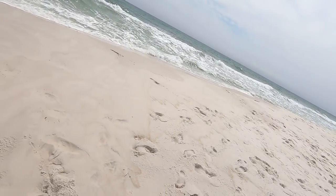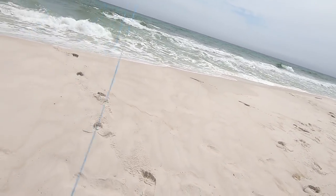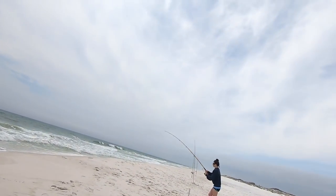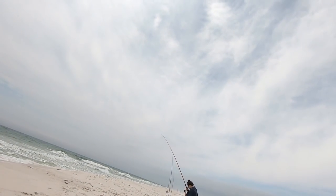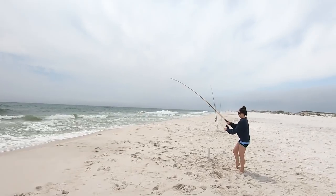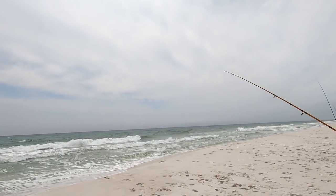Get them! Reel them in! Reel them in! Guys, I just threw this one out. I literally just threw this rod out, and it's already got a bite on it. Reel that sucker on in, baby.